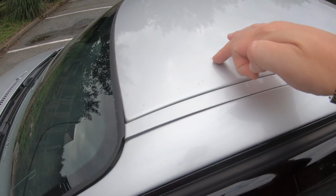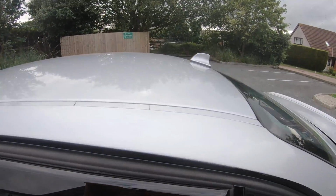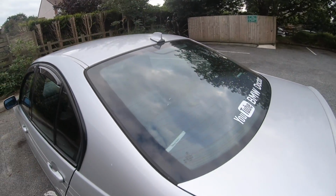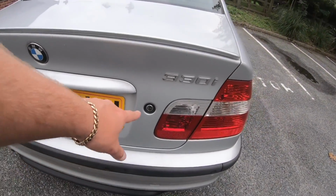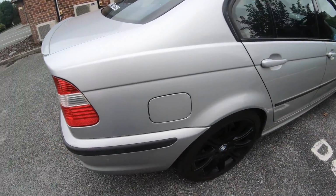As I said to you, this one's got a little dent in the roof. I don't know if you can see there. It's common. As I said to you, things drop on it and it happens. If it's got a shark fin, because this one's got Bluetooth, make sure that's all fully functional and sealed properly still. You know, just come around the car and check everything, that there's no rust on the boot lid. As you know, 39s like to suffer with it. It can happen on the E46 also.